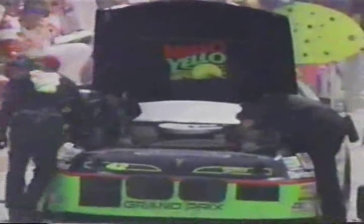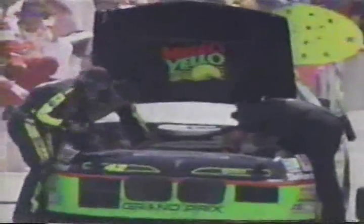Bob? All right, Jerry, Morgan Shepherd was also in, and before the incident, Joe Nemechek was given a stop-and-go penalty. We're not exactly sure what that involved, but he did come in for a quick stop-and-go. Now the track maintenance people are there at the scene of the accident to determine whether they need to repair that guardrail where Rick Mast hit. And when we played this crash for you in real time, you will see exactly how hard that he did hit this tire barrier and guardrail.